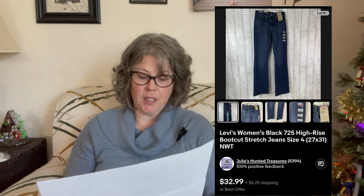These Levi jeans were brand new with tags. Found them at the bins. They sold for $32.99. We paid $1.59. We made a $24.45 profit.